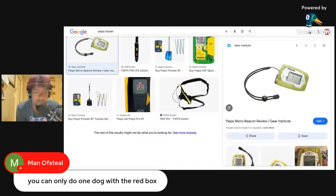You can only do one dog with the red box. You're talking about the red box that Bell and Flint made, right?